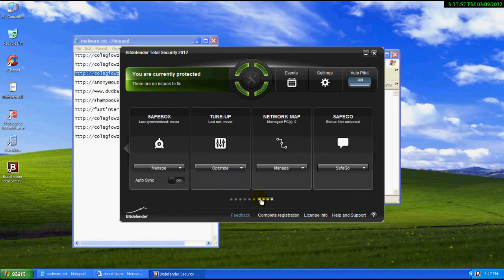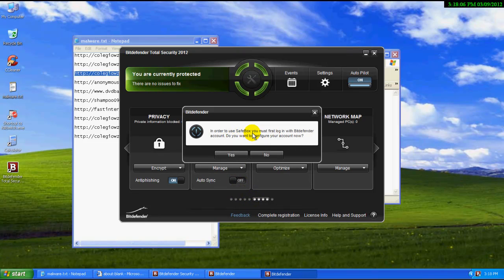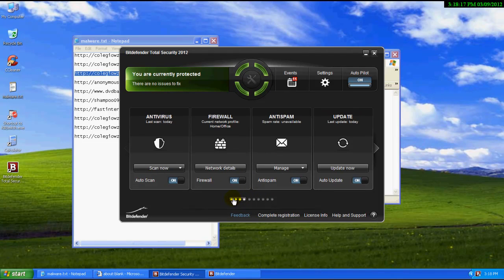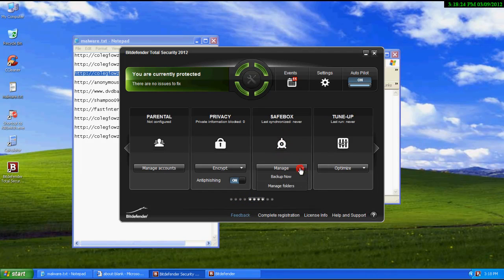Just making sure everything's on. Let's turn this auto sync on as well. Okay, so that's turning off automatically. Okay, so that's what it wants me to do. Well, it's telling me to make up some kind of account. As far as I know, I've already registered for BitDefender, and I think this is some kind of backup and all that. Yeah, it's just backup, so not sandbox or anything like that.